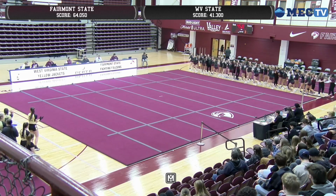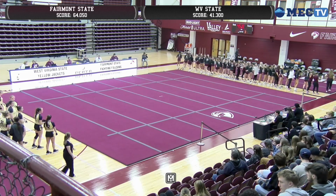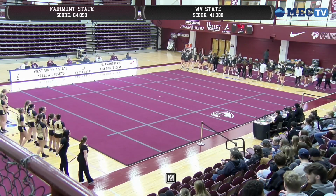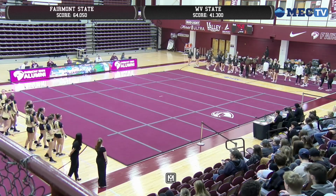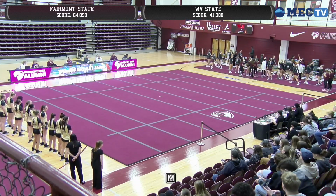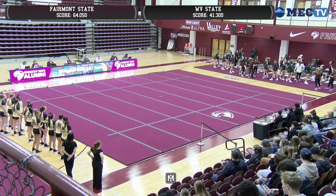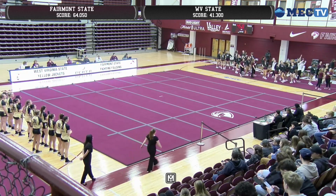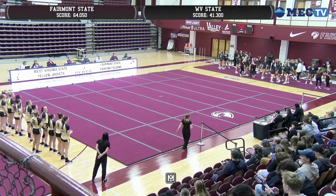But it did look like in that catch, the top's feet kind of dropped a little bit, so that could be a small deduction. It is sometimes hard to catch something from that high. Yeah, it's coming down from so high, and that force sometimes is kind of hard to catch and really stop. But pretty good pyramid heat for Fairmont State.